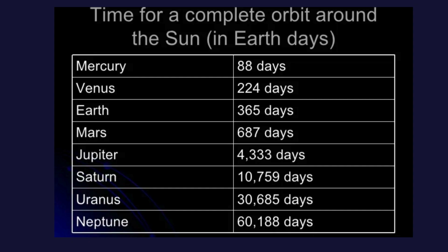Here you can find a list of all our planets and their revolution periods. Mercury is 88 days, Venus 224 days, Earth 365 days, Mars 687 days, Jupiter 4,333 days, Saturn 10,759 days, and then Uranus 30,685 days. Finally, Neptune, 60,188 days.